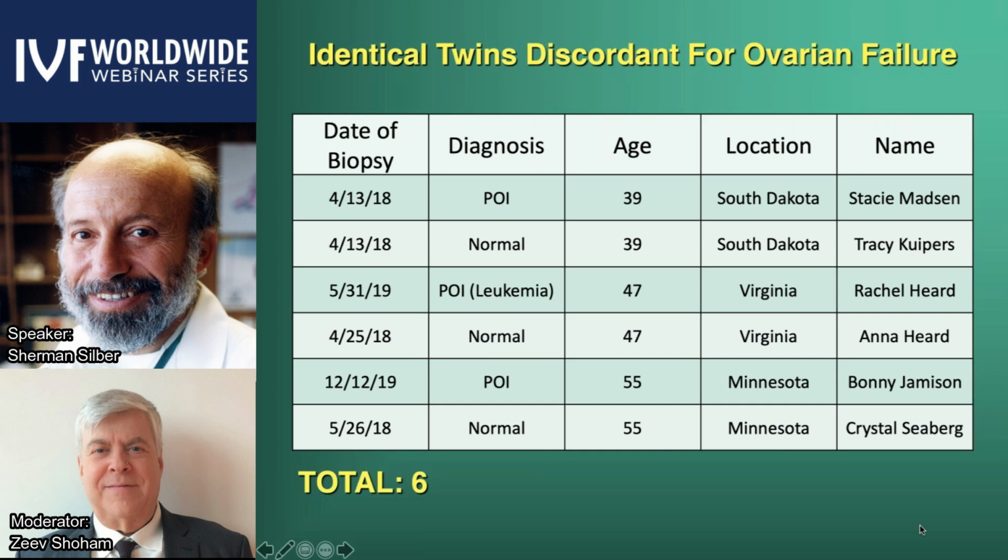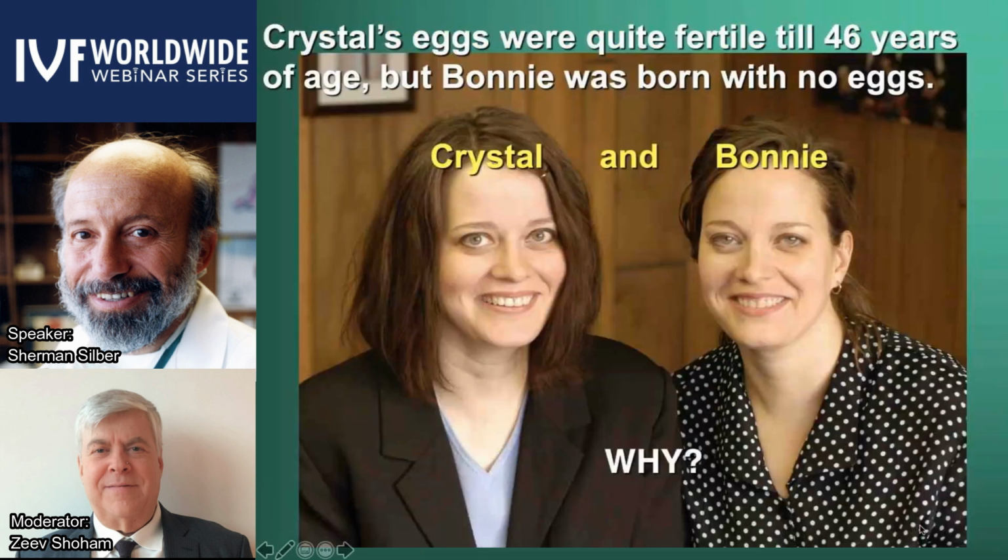And the twin with ovarian failure had leukemia, had a bone marrow transplant from her normal sister. And so it was a different kind of case. But the results from that are interesting also. And then the last case, you can see the normal twin from Minnesota. She's now 55 years old. She was a donor for her twin sister with premature ovarian failure 15 years ago.